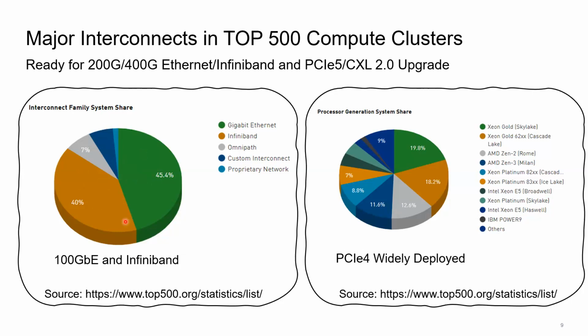So at a very high level, this is one set of interconnect technology. And second, getting the PCIe or CXL deployment was a bit difficult, because it's hard to get this information from the Top 500. So I went through a roundabout way. I found the different processors that are used, and through their websites, I found which PCIe or CXL technologies they deploy. For example, for Skylake, you can go and find out it deploys PCIe Gen 4.